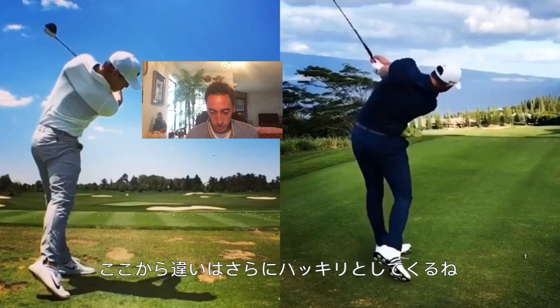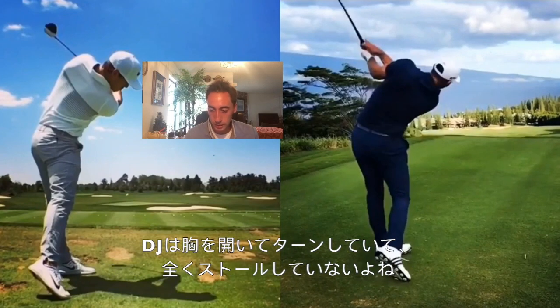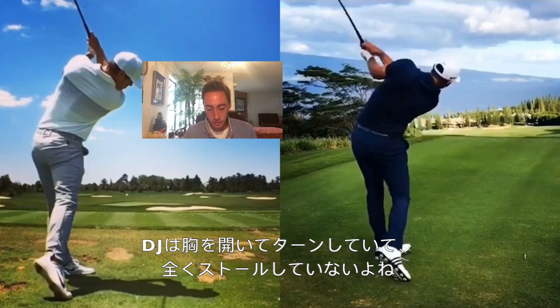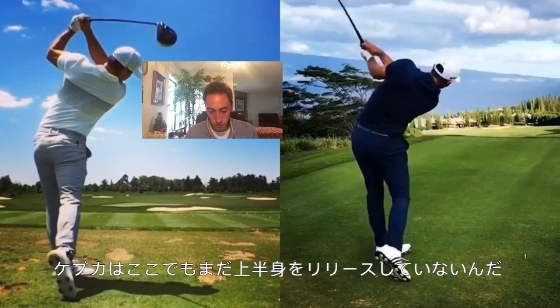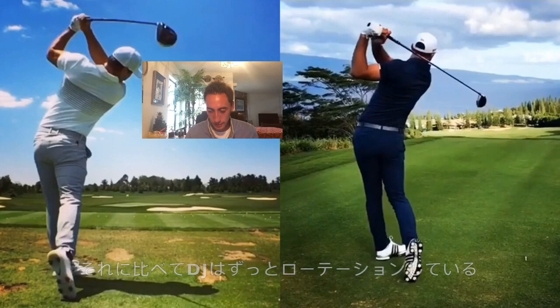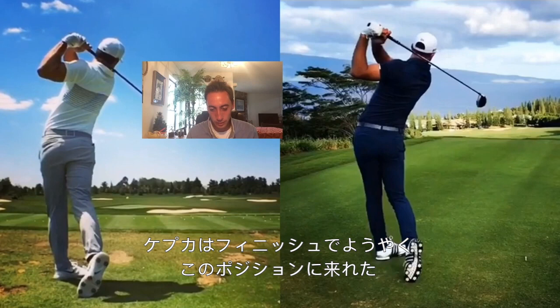You're really going to start seeing the differences from here to here as DJ is allowing his chest to open up and churn. And then as well, he's just not stalled out in this position is basically what I'm trying to say. Koepka really doesn't let his upper body start releasing until right about here. And then DJ is pretty much all the way fully rotated at the finish. And Koepka never quite gets fully rotated until maybe about there he starts rotating.